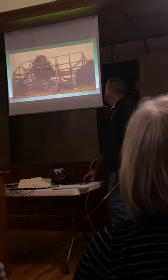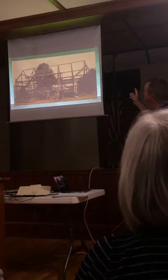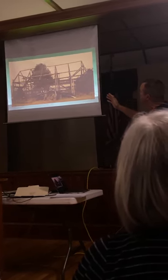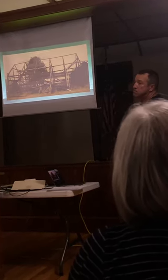So there's a view of all the purlins off the roof. So you just have your rafters. How'd they get the rafters up there in the original construction? Yeah, I don't know.